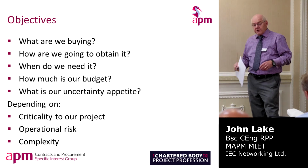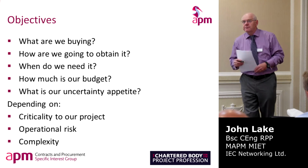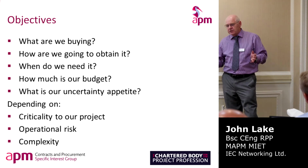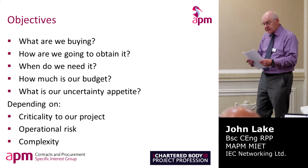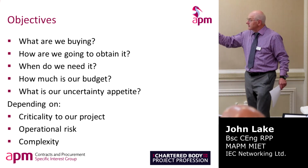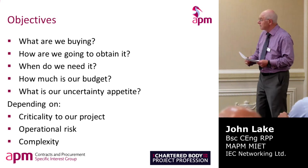Or if you're in an industry that has diverse applications and is used to risk, then you can put more into knowing the risks and being in a position to do a calculation. It could be a sort of statistical calculation to determine a risk budget, which is based upon the spread of risks, which is still within a budget that's allowable for that project. So these items depend on the criticality to our project, the operational risk when the thing is delivered, and the complexity.